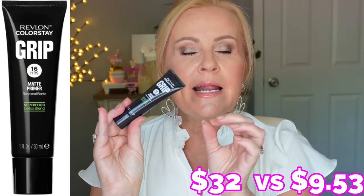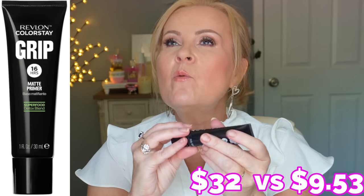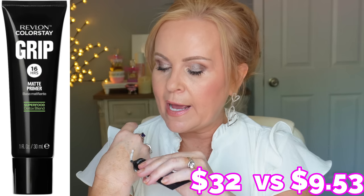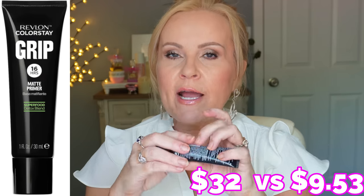But I was able to try this one from Revlon, and I think Revlon actually sent this to me. It's the Revlon ColorStay Grip Matte Primer. The reason that I was so taken with this was because it had that matte property that the MAC one had, and it did refine the skin.